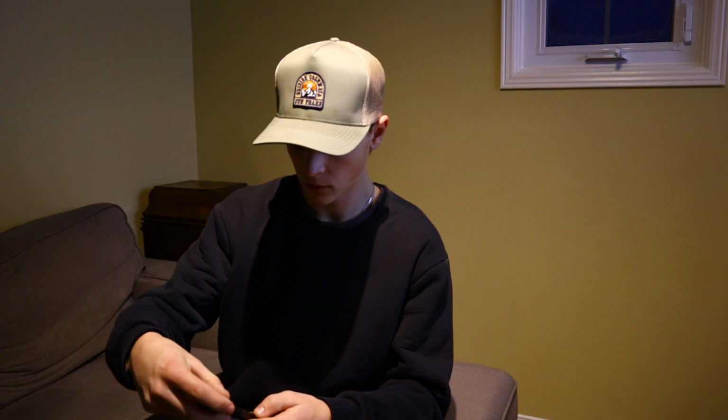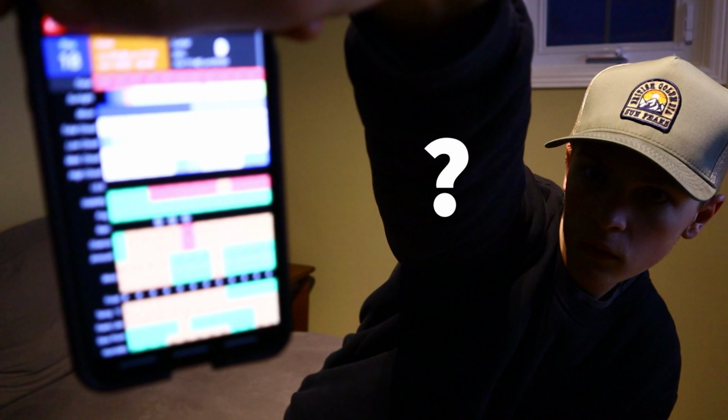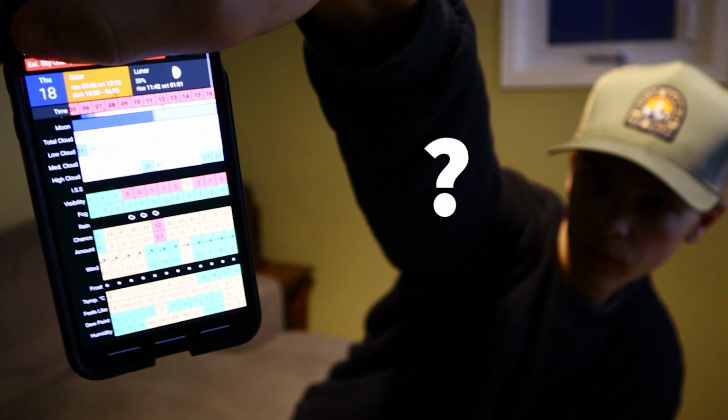So it is 7:23 a.m. and the forecast is looking pretty good for where I am. It looks like we're gonna get snow for about 3 hours, a pretty decent amount. So I want to check out a new location, but I'm gonna do it with a different camera.